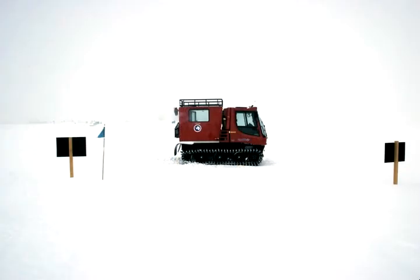This is the preferred form of transportation at the South Pole. It's called a Piston Bully 100. It's made in Germany, and it's powered by a 4-cylinder Mercedes-Benz diesel engine. If you floor it, it'll go about 25 miles an hour.